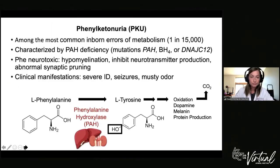So PKU is among the most common inborn errors of metabolism, and it's characterized by phenylalanine hydroxylase deficiency. Phenylalanine hydroxylase, or PAH as I'll refer to it, primarily acts in the liver to metabolize excess dietary phenylalanine into tyrosine through parahydroxylation. And tyrosine can then go down different fates, including being oxidized, being involved with dopamine production, and even melanin synthesis. But in PKU, this enzyme doesn't work properly. And so there are two major consequences to this.